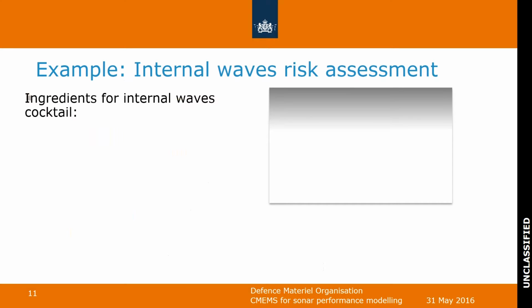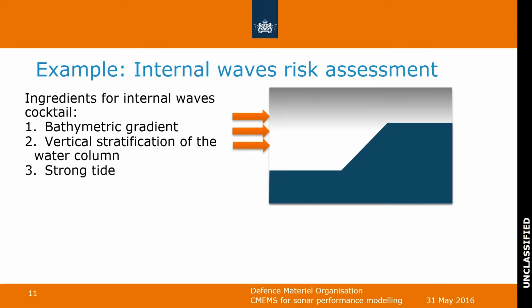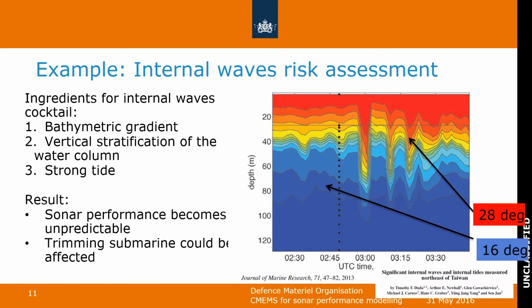So a few examples here. Let's see what my colleague put up here. You've got the bathymetry, so you've got a gradient, a slope against which sound will bounce. You've got a vertical stratification, which means the sound speed profile is affected here. You've got a strong tide, which will affect it. And then what you end up with, well, the internal wave. You've got all these other things.